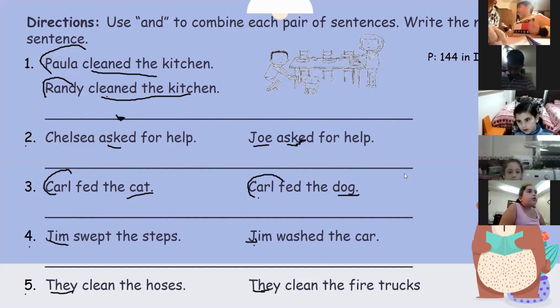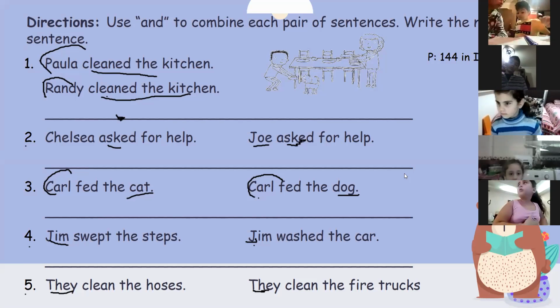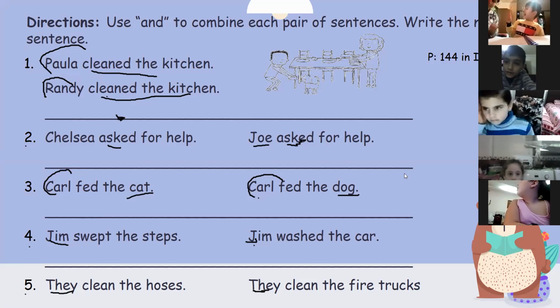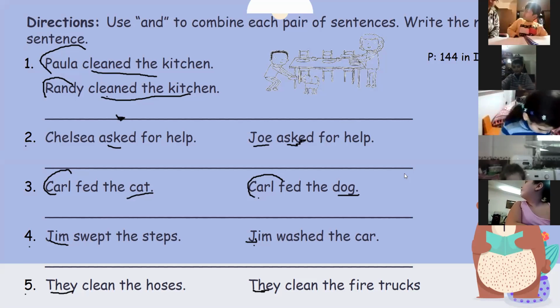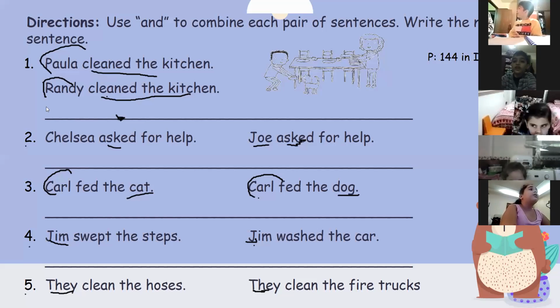Paula cleaned the kitchen. The second sentence, Randy cleaned the kitchen. Are we going to combine the subjects or the predicates? We're going to combine the subjects because we have two different subjects. We have Paula and we have Randy.